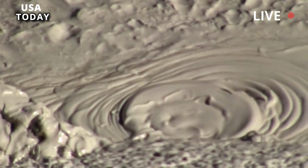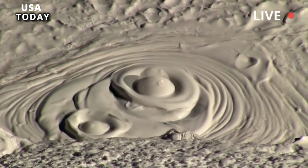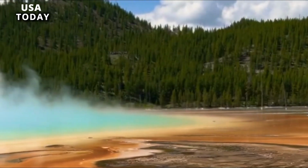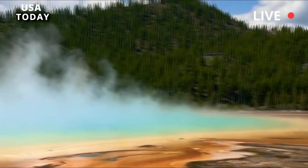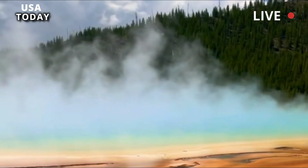As people evacuate the area, geologists will be looking for new warning signs that will tell them an eruption is imminent. Yellowstone is one of 20 known supervolcanoes, volcanoes that have experienced eruptions with a volcanic explosivity index of 8.